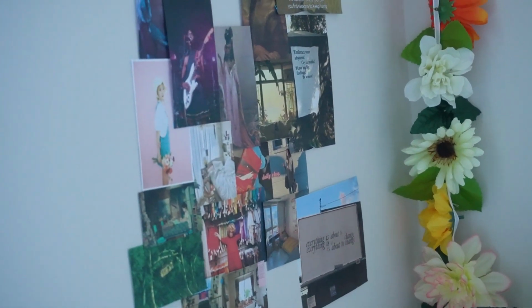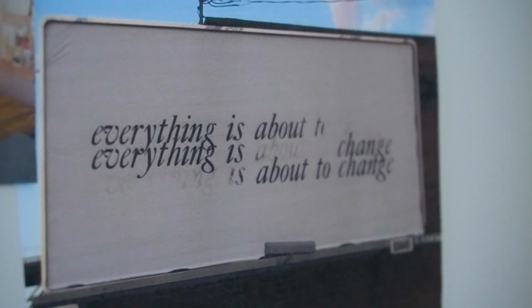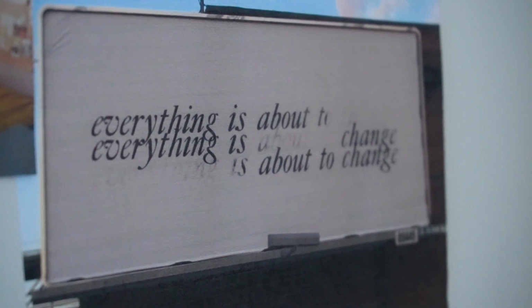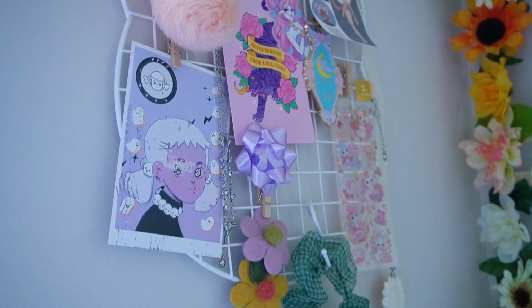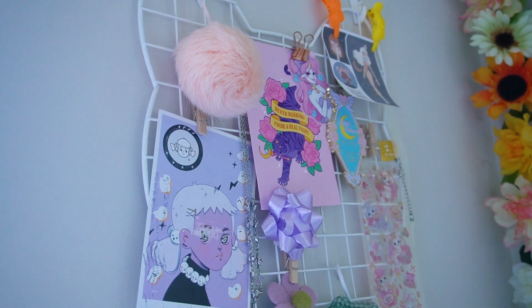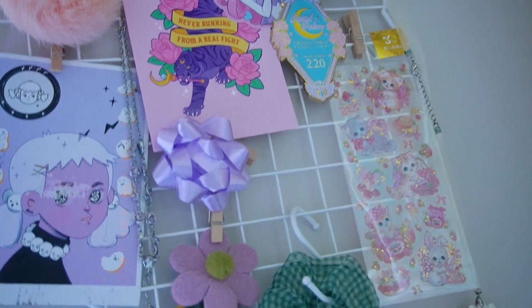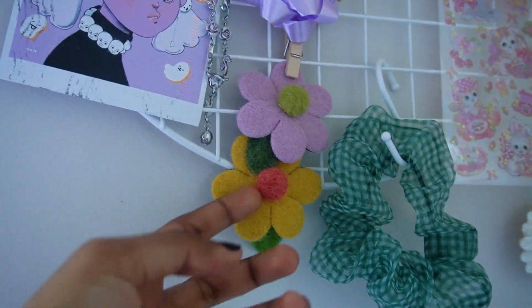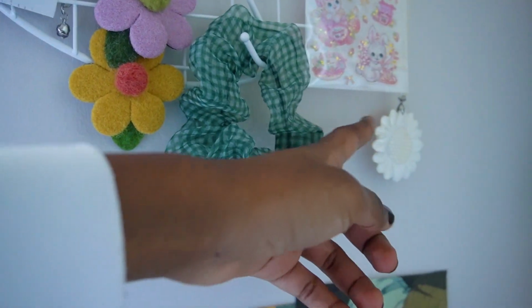This is my vision board. I'm not gonna go too much into it, but that's the one that I built at the beginning of the year. I will say that this is probably the most prophetic thing on my vision board, which is kind of upsetting. So above that, I have this cat-shaped grid thing that I just keep miscellaneous stuff on, like stickers that I don't know what to stick, and different things that I have no use for in the moment. These are like hair accessories that I just think are a nice little thing. This is like a necklace.